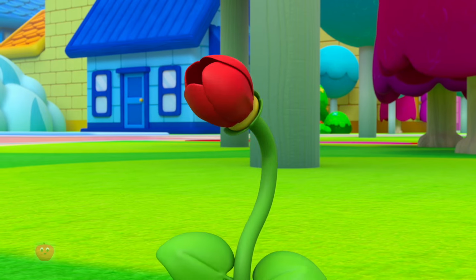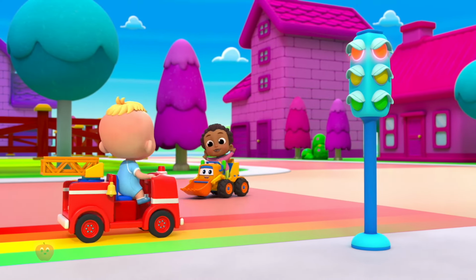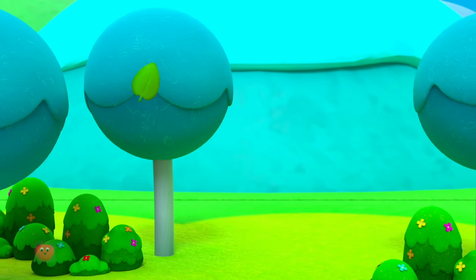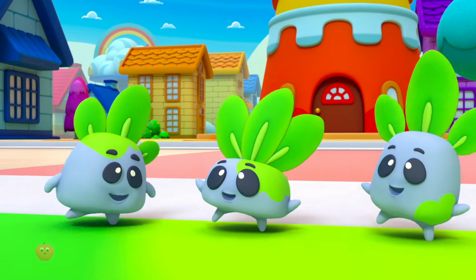Red is the color of the flower on the side of the road. Red is the color of the stop sign on the road. Green are the leaves on the tree and the wind they blow. Green is the grass underneath the leaves that blow.